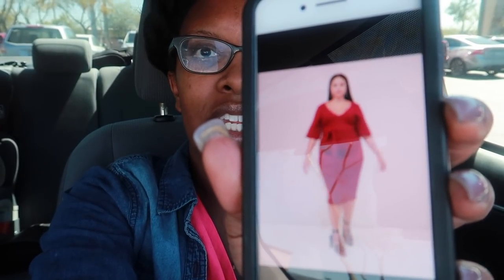I showed it to my husband. I'm like, do you think this is a little too much? He's like, no, that's not too much. He was looking at the model. He's like, no, that's not too much. Y'all, my husband is a chubby chaser. Hold on, y'all. Can y'all see it? Look at it. Isn't that pretty? Hold on, y'all. Isn't that cute?